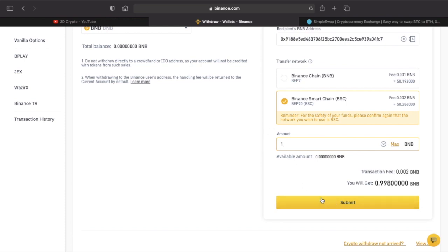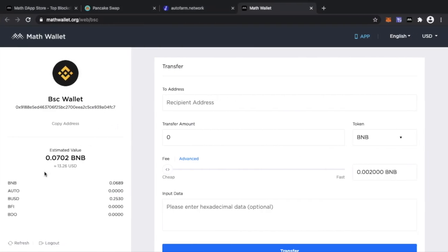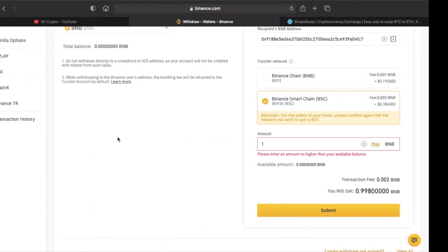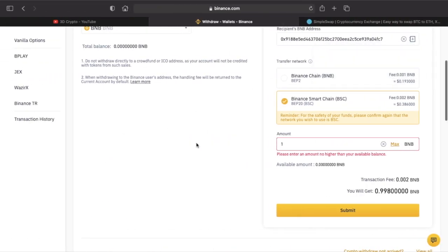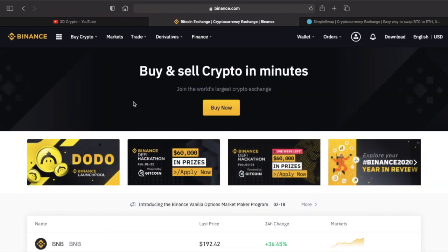So you choose the BEP20, you add the amount you want to put in, and you press submit, and it starts the withdrawal process. And it's as simple as that. You will see that token, that BNB, in your Binance Smart Chain wallet, and you can go ahead and start doing whatever you need to do with it. So that's the easy way to do it, guys.